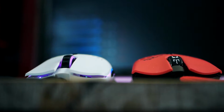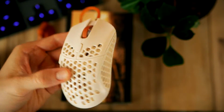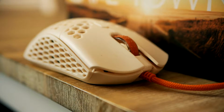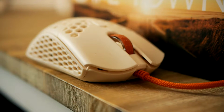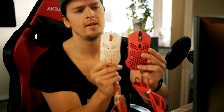But if the word hype could have been patented, Finalmouse would have owned the rights for it. Let's just say that the hype for the Ultralight 2 Cape Town has been kinda crazy. I think most of the hype came from the fact that Finalmouse was tweeting pretty early on that they would bring something new to the market, something so unique and special that it would be impossible to even believe it. And on top of that, they had managed to make it even lighter somehow.